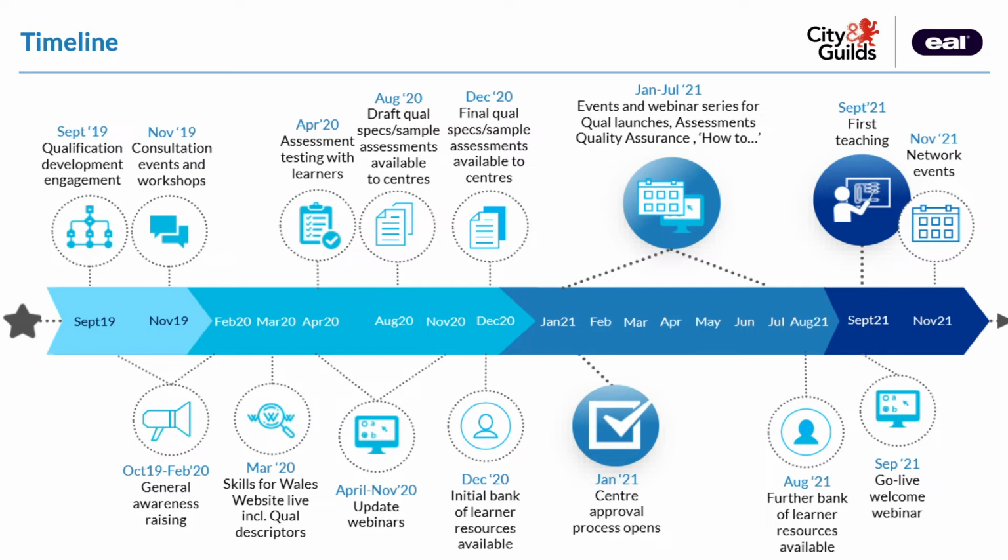We were due to start face-to-face assessment testing with learners in April 2020, but now with the current coronavirus situation, we are looking for ways to do that differently. So now we're seeing how we can do this effectively remotely. We are working through alternative plans at the moment. Draft qualification specifications and sample assessments are currently scheduled to be available to centres August 2020.